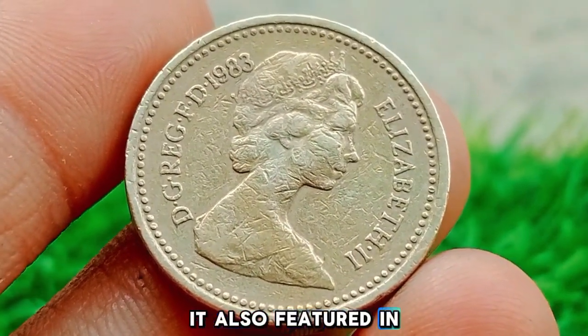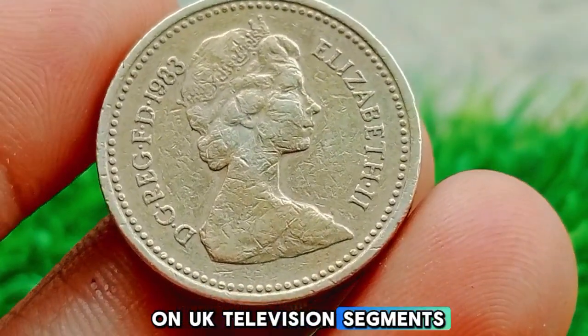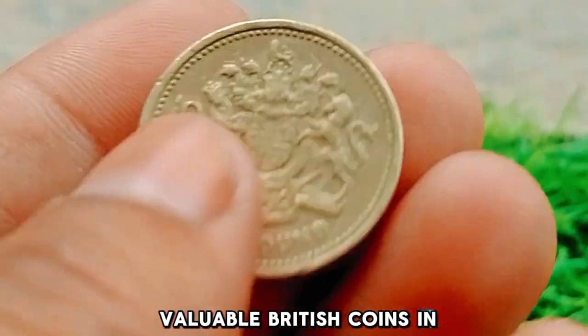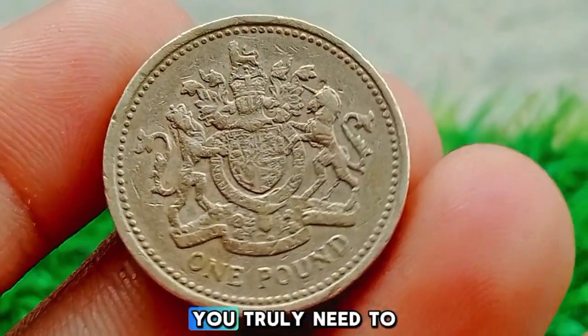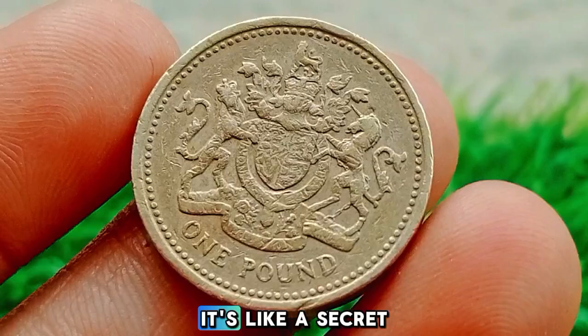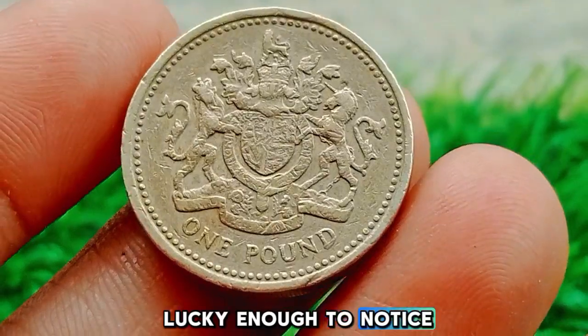It's also featured in top collector lists, coin magazines, and even on UK television segments as one of the most valuable British coins in circulation today. Collectors especially love that the error is so subtle, you truly need to be in the know to find it. It's like a secret code hidden in plain sight, just waiting for someone lucky enough to notice it.